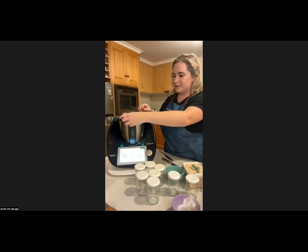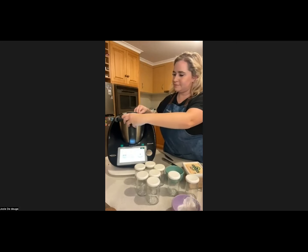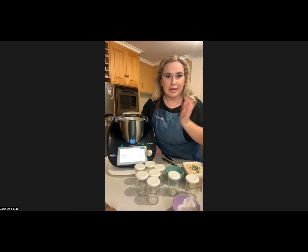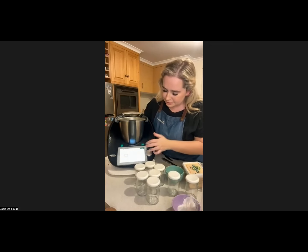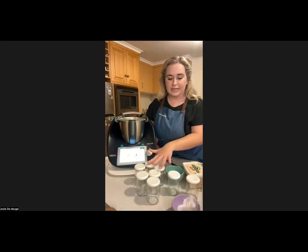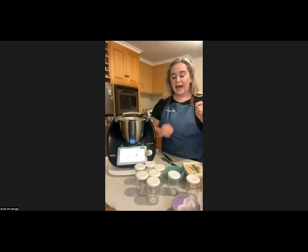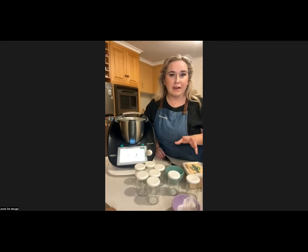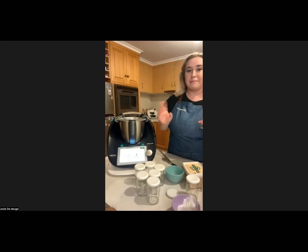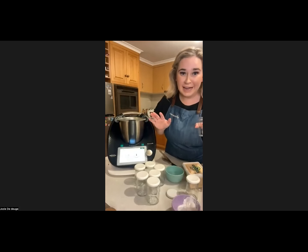We have just mixed that up. Normally our next step is to heat it up to 37 degrees and then pour it into your yogurt containers. But if you are using long life milk, you can skip that step because it's already heat treated. I'm just going to skip this step at the moment and pour it because we are out of time.